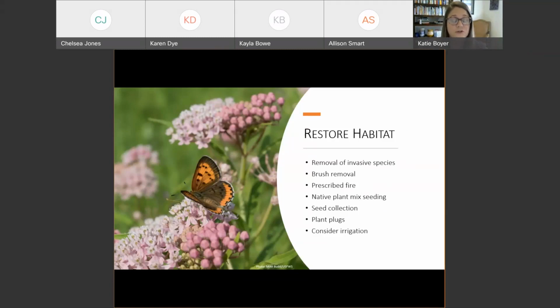Our Partners for Fish and Wildlife program does a lot of this type of work in order to restore or enhance habitat for monarchs. Prescribed fire is an excellent management tool that can help encourage the native seed bank to be restored and have abundant flowering nectar sources on the landscape as well. That's probably the most effective management tool where I live in Texas to benefit habitat for monarchs.